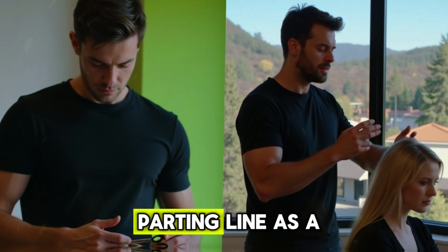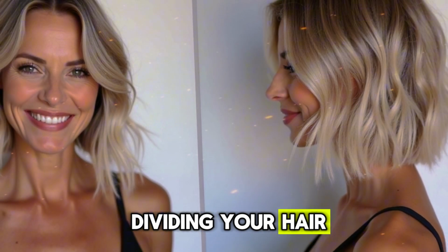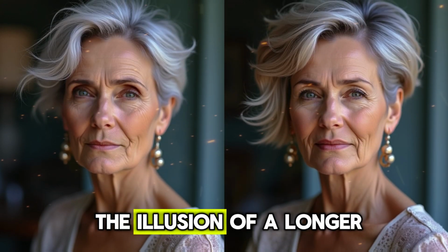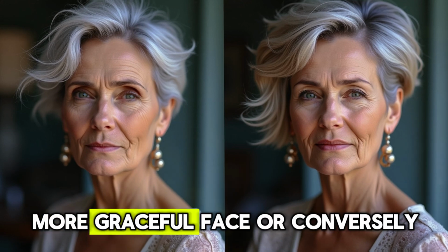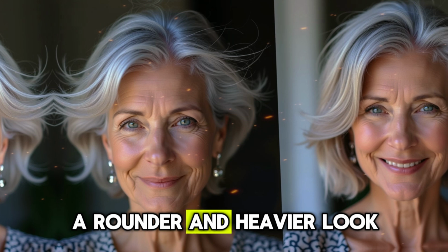Start by seeing the parting line as a styling tool, not just a line dividing your hair, because the parting determines where volume is concentrated, the direction of hair fall, and from that creates the illusion of a longer, more graceful face, or, conversely, a rounder and heavier look.